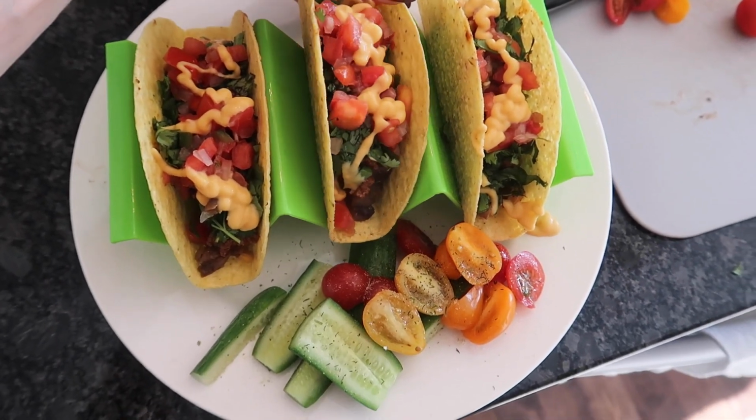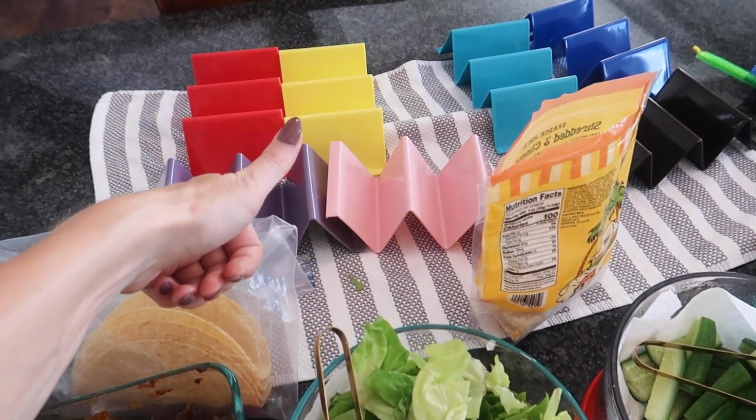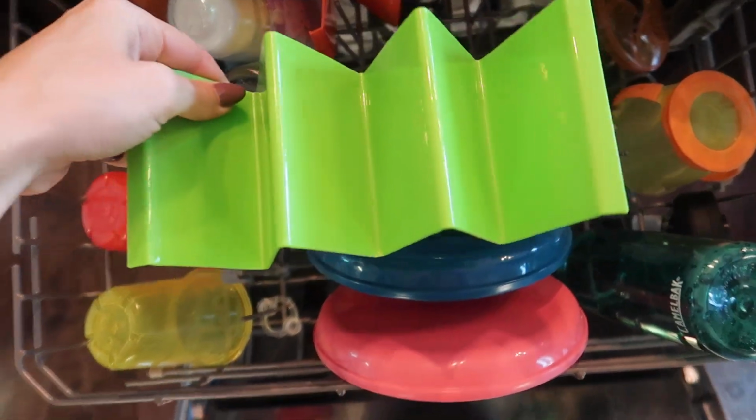Can I just say, I am so impressed right now with what's happening around here. A thumbs up for these taco holders. And these dishes are all done, coming out of the dishwasher, and they look like brand spanking new.